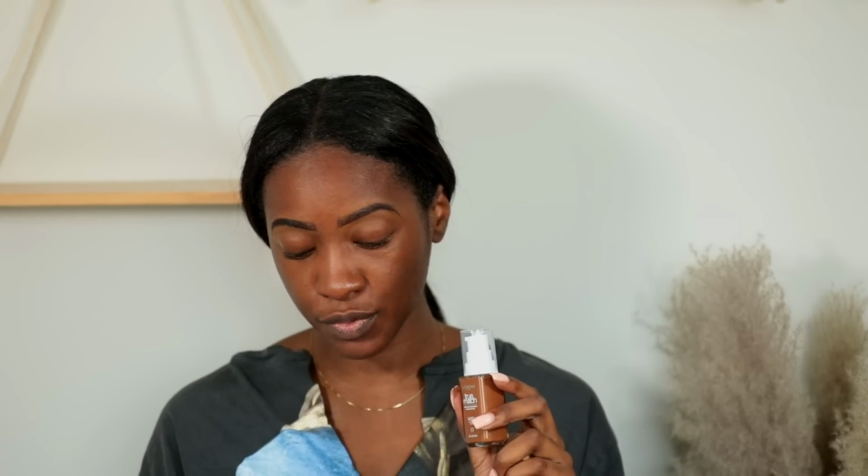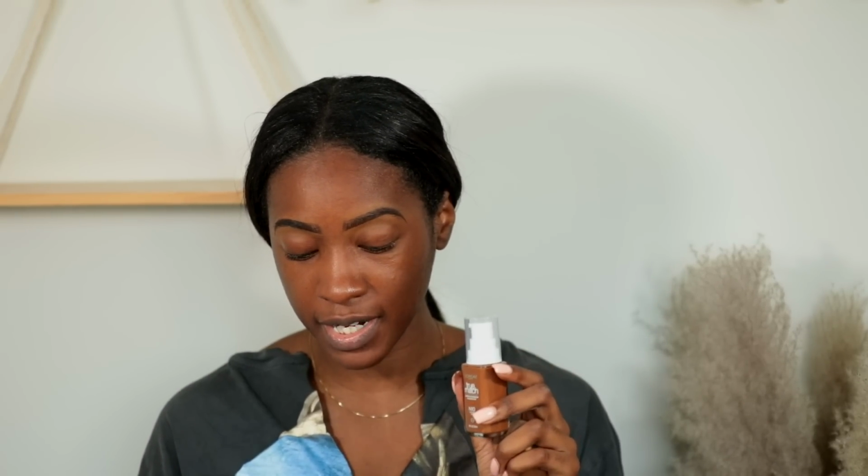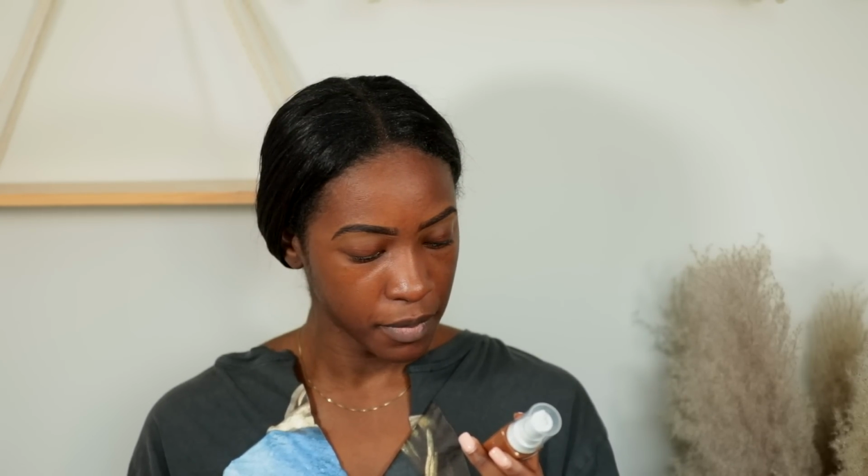So this is the L'Oreal True Match Super Blendable Foundation. This retails for $13.99. Comes in 47 shades. I picked it up in the same shade I used the other one in. So the other one I used in N10. If I remember, I'll grab it so you can see if there's like a shade difference. But I grabbed it in N10, which is neutral deep. And oh, you get 1 fluid ounce with this.